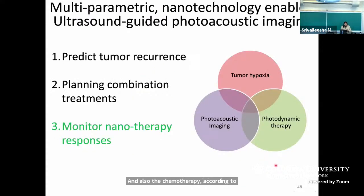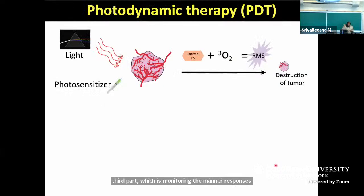Moving on to the third part, which is monitoring the nano responses. Going back to PDT again: light, the photosensitizer, and oxygen. These three parts are very important for PDT to be effective. We need to be able to deliver photosensitizer specifically to the tumors, and there also needs to be oxygen. I showed you one way, in the case of Irinotecan, of alleviating tumor hypoxia. But are there other ways to do that? Yes, there are some hypoxia-activated prodrugs, and what we try to do, as other groups have tried as well, is to deliver oxygen through perfluorocarbon nanodroplets.